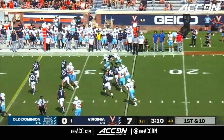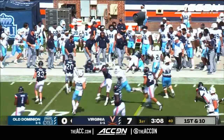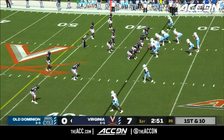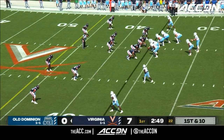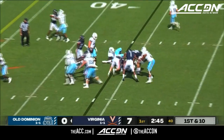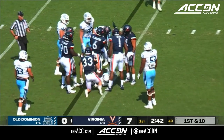This time they'll use Page. Wow. Good speed. Page gets leveled on the sideline. Nick Jackson brings him down. Same play we've seen. Good adjustment defensively by Virginia.